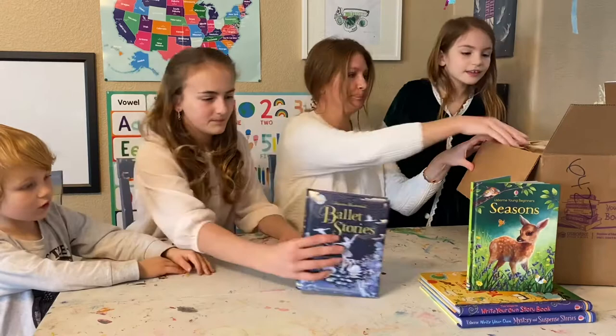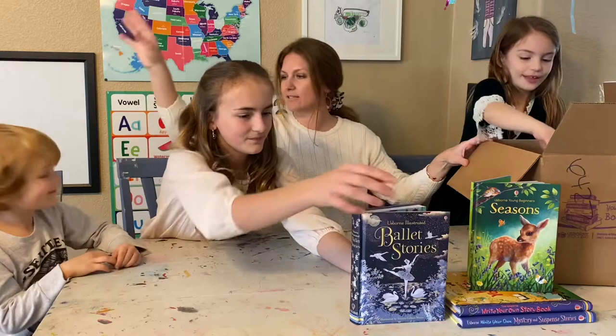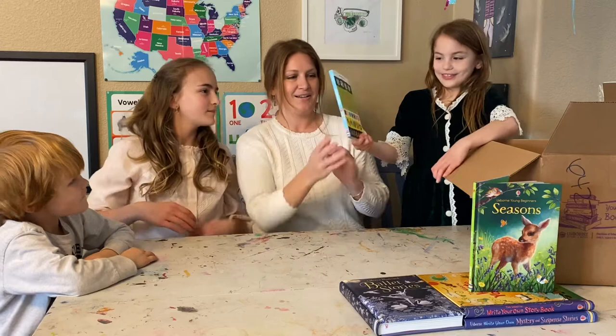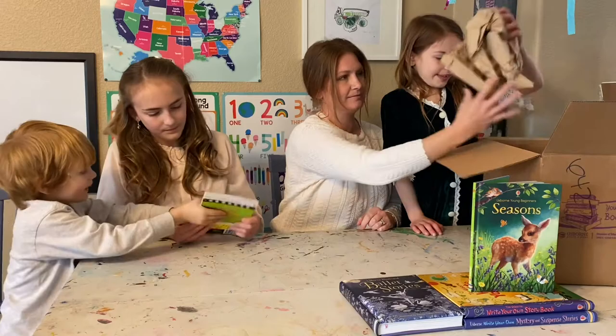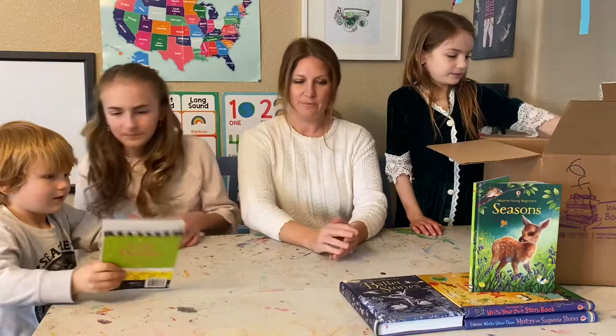All right, we're gonna just toss these over here. Okay, the first book that Heidi pulls out is 100 Logic Puzzles. Okay, so this is gonna be awesome. Why don't you grab the paper, please? Pull that out. Here we go. Toss more paper. Okay, we're gonna stack these books. We'll stack them like that so you guys can see how many we received.